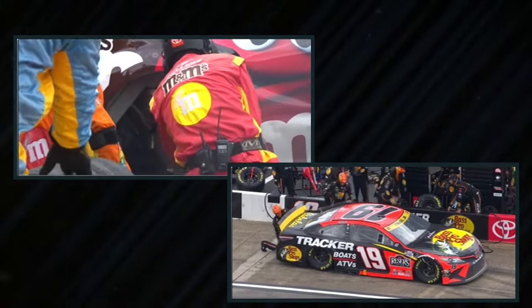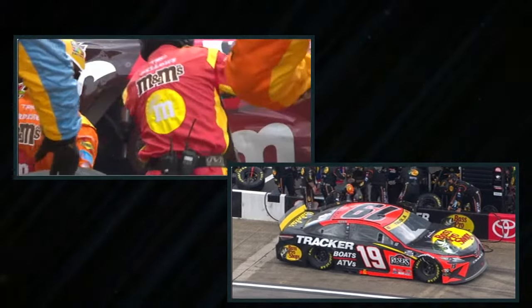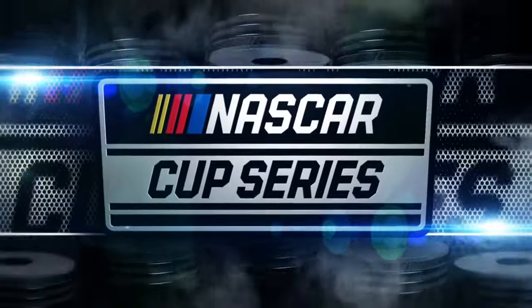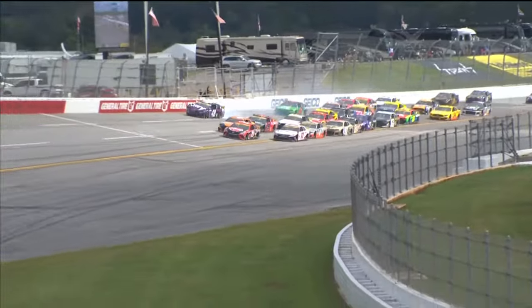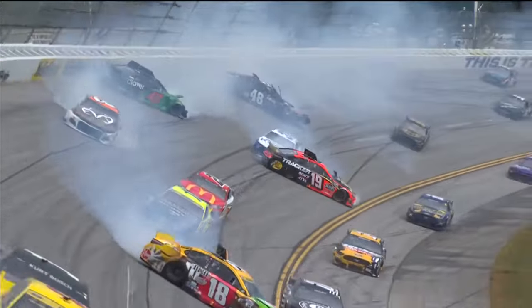So they'll cut away some things here, see if they can get Kyle back out there. Remember, he had a decent points cushion coming in here. They'll try to repair him, stay on the clock, and get him back. Just got to be careful here, Rick. You can't add parts back in. So cut as much as you need, but no extra. So the big one happens up front. Alex Bowman into the wall, collecting quite a few cars.